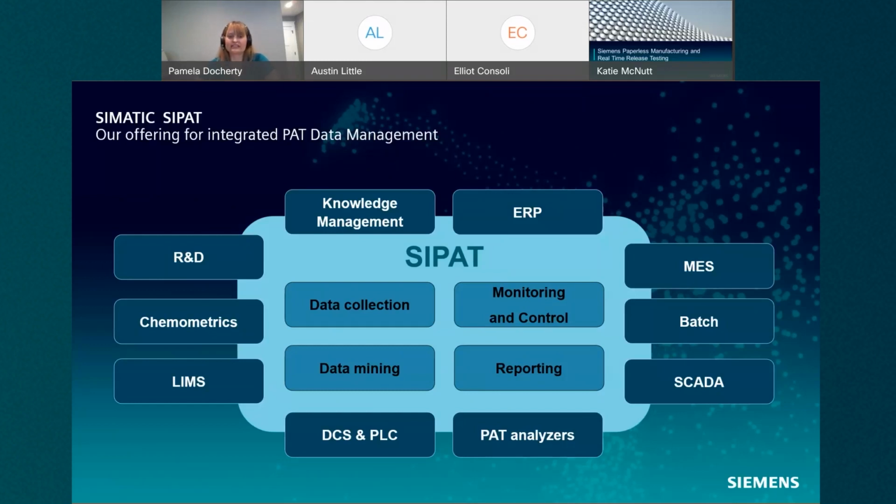We can feed the LIMS application. So any of those offline tests would also be important to know to determine this model for that predictive MVDA, which we then feed to your chemometric solutions. SciPat supports many chemometric solutions on the market, which would include Simca, Unscrambler, MATLAB, and Pharma MV, to name a few.